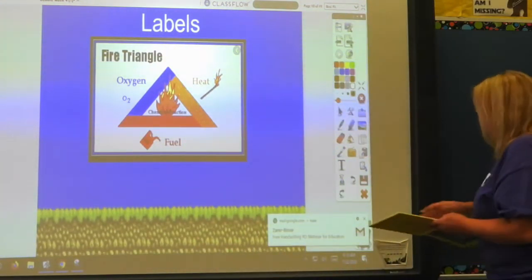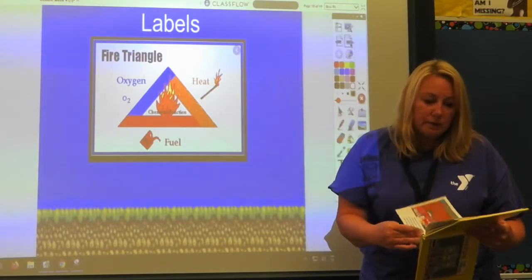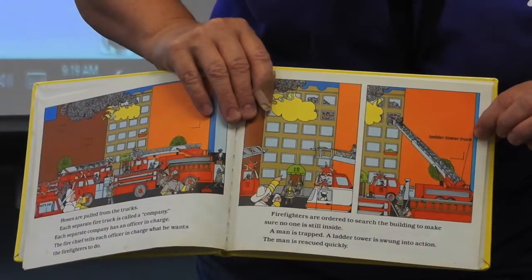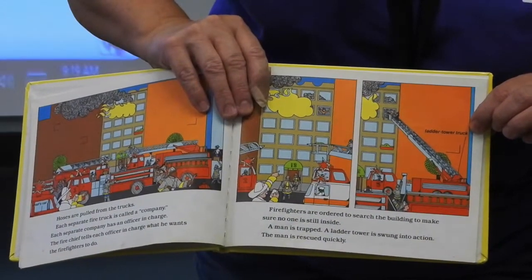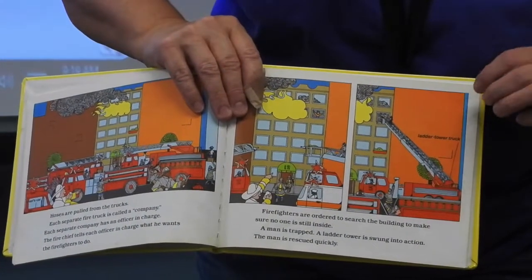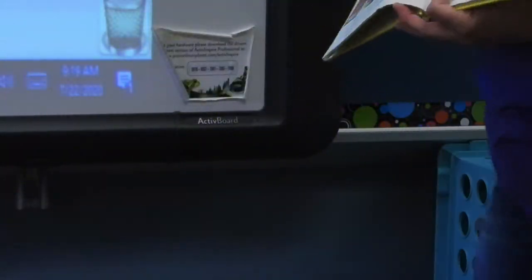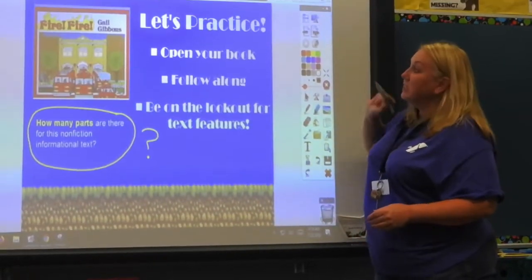Just like in our book, I'm going to go to another page that we have labels. On this page, we have a label telling us that this is called the ladder tower truck. And this ladder, we can tell it has to do with something about towers because it's going all the way up to that 5th floor window. So it has to be pretty tall. So it's the ladder tower truck. All right, awesome. So labels are very important when we're reading. Pay attention to those labels.